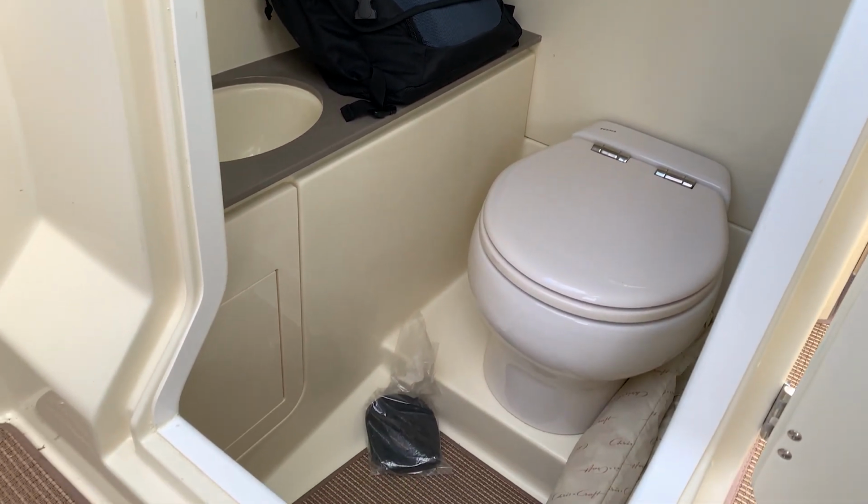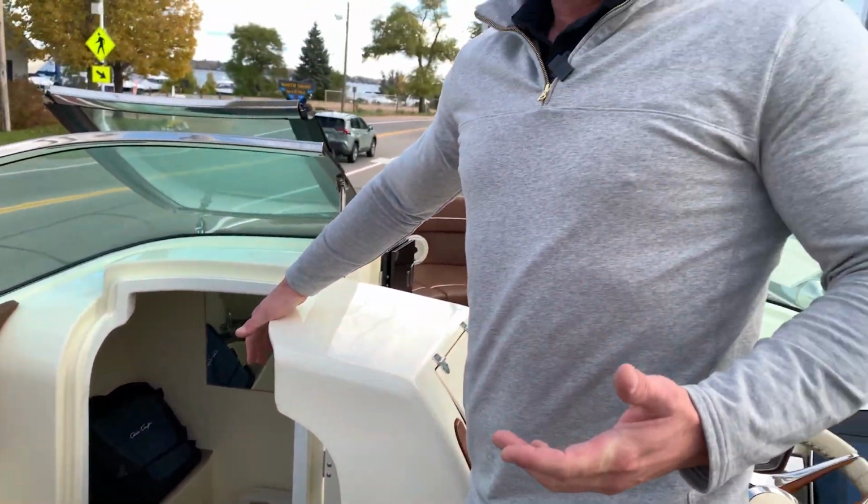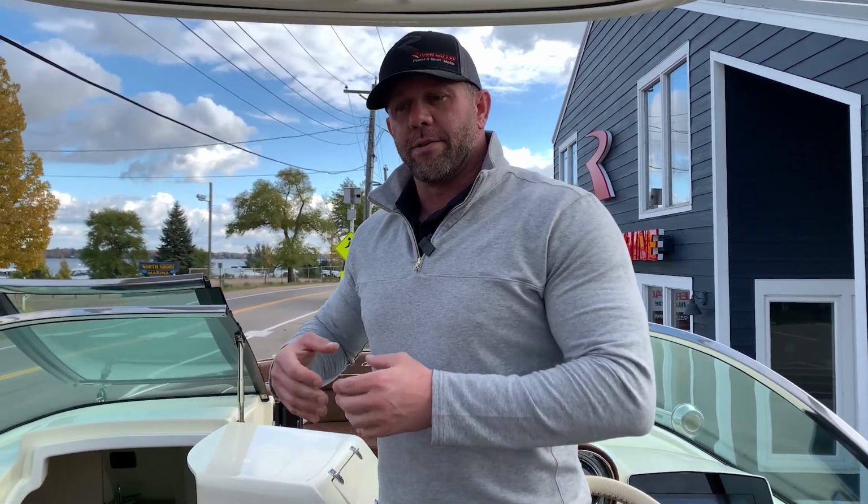Standard on the 28 GT is a very spacious head compartment, and this one is optioned with the Tecma porcelain flushable head. In layman's terms, this is a potty that you can actually use. It's a porcelain system with a holding tank. You don't have to worry about funny smells or anything like that. It's got a hull side pump out fitting when the tank is full. Most places that sell gas on the water also do pump outs.